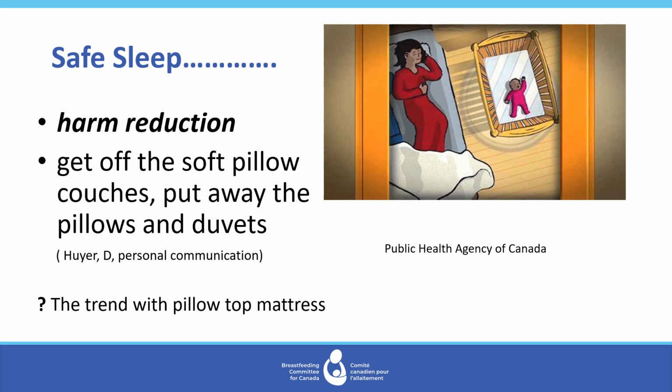And just as an aside note, we're teaching the safe sleep principles and some of the harm reduction messages. But really think about, have you gone shopping for a mattress in the last 5 years? Because it's almost impossible to find a mattress to purchase now that hasn't got that thick pillow top. So I would think this is a heightened risk in the reality of harm reduction messaging. So we really need to teach parents about that, okay?